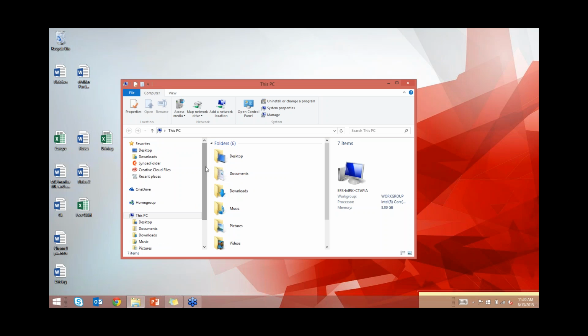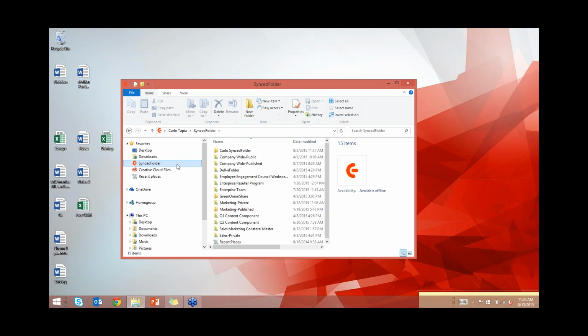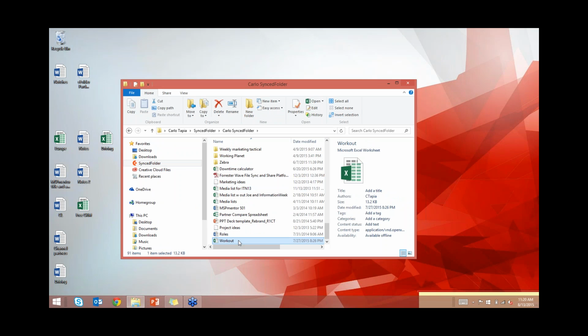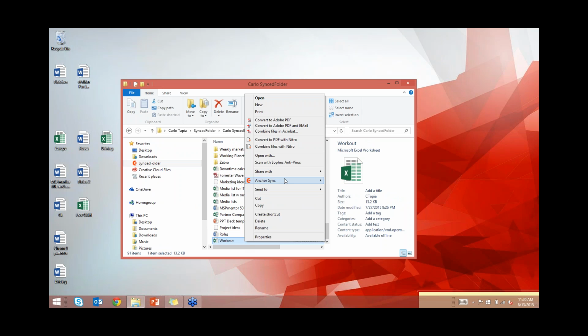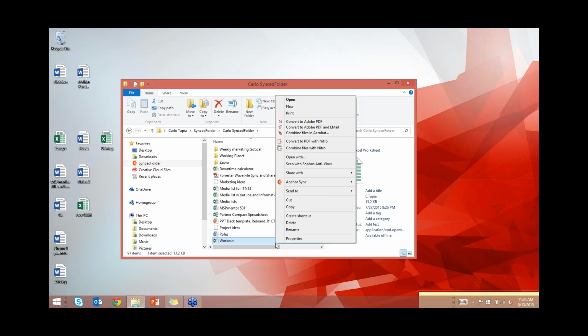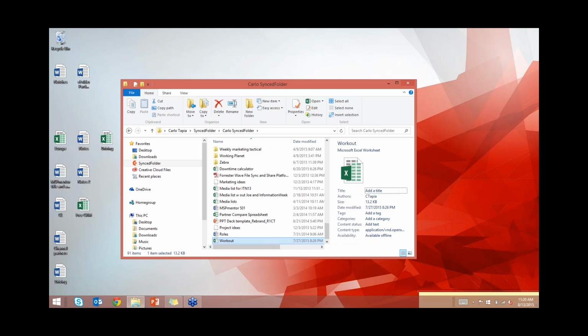This is actually my personal Sync folder, so this is not a demo environment. I'm going to jump into my Sync folder, and I just want to show everybody online how you would actually go about doing a secure share. I have a workout file here, where I track my workouts, and I'm going to go ahead and share this out. It's really simple with Anchor: go down to the file that you want to share, right-click it, you see the Anchor Sync icon, and you hit Share Link.